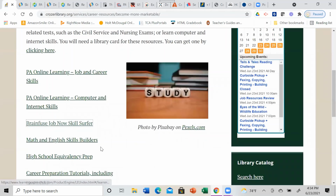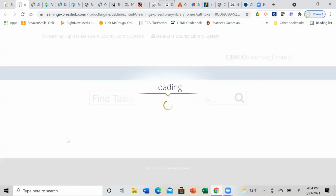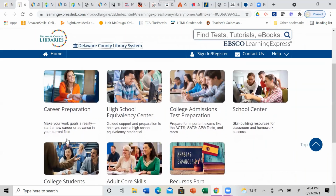And then we have another company that really in some ways provides similar information. Instead of BrainFuse, the company is EBSCO, and this is the Learning Express library, and this is the dashboard. So they're kind of very similar. You probably are going to be working in one or the other, although I will say when I was preparing for some of these exams, I wanted as many practice tests as I could. So if the tests are going to be different with different questions, you could use both the BrainFuse Learning Library Practice and this EBSCO Learning Express.